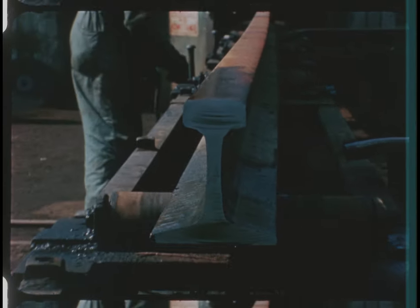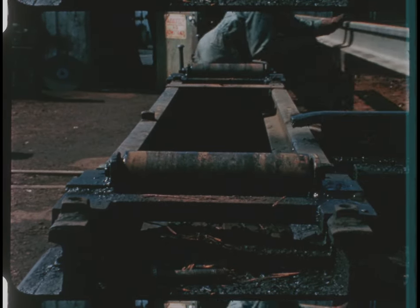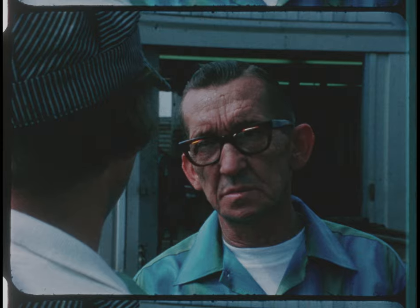The clackety-clack of a train ride caused by joints between the rails isn't heard as often these days because rails are now being welded into long lengths. William Lutz supervises the welding shop here.